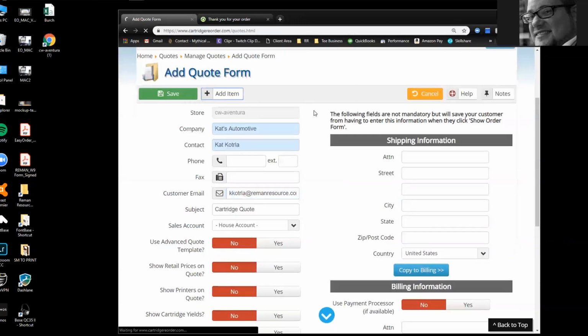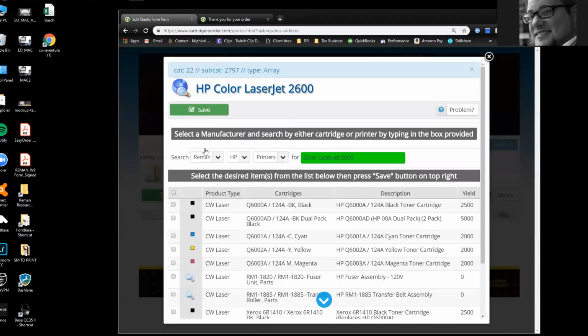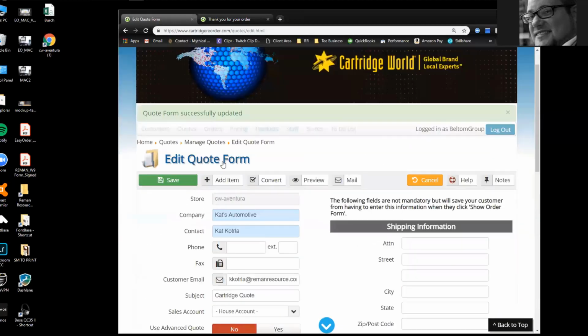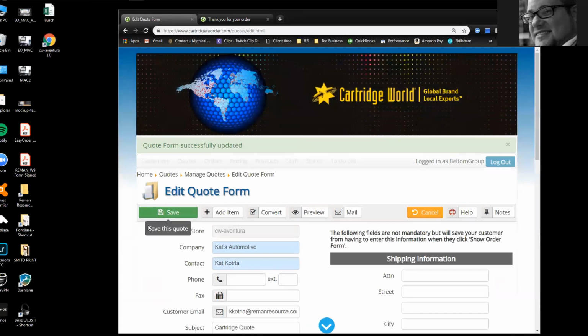So I'm going to click Add Item, and we'll do it just like before. Same process, HP printers. I'll even do the same printer, 2600. Then we'll add the printers, cartridges we want here, and click Save. So this added these, and again, you do the price thing here, same as we did before, and click Save. Now we have the quote items here at the bottom of the quote. Here's the quote right here. So basically we want to look at this quote.